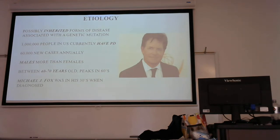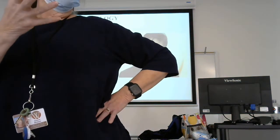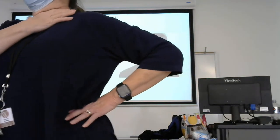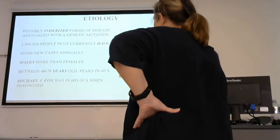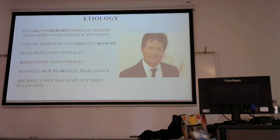MichaelJFox.org is a foundation that keeps up with Parkinson's research. And I go there a lot just to see what new things are going on with Parkinson's. And he was probably the first person who came totally off of his meds and spoke before Congress about the effects of Parkinson's. There was a lot of controversy at the time about fetal tissue transplants, and Congress was trying to decide about that. And he also went on Johnny Carson, he had pretty significant tremors without his medicines.